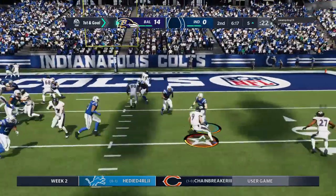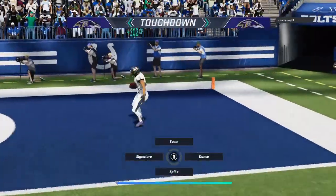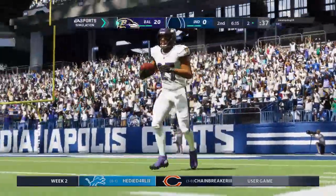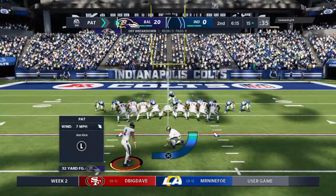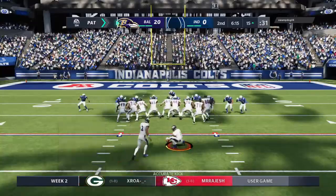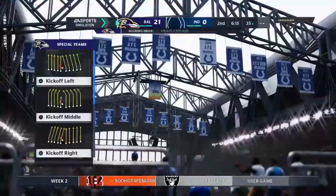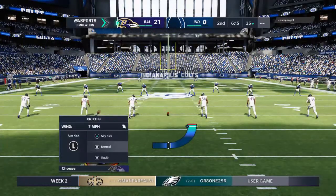1st and goal. They'll try to run it in, going option right. Dobbins going to take the handoff on the option. And he'll take it into the end zone for a Ravens touchdown. J.K. Dobbins with his second touchdown of the game, 4th of the year. And the Ravens will add on to their lead. And it is now 21-0. The kick is good. Makes the score Ravens 21, Colts nothing.